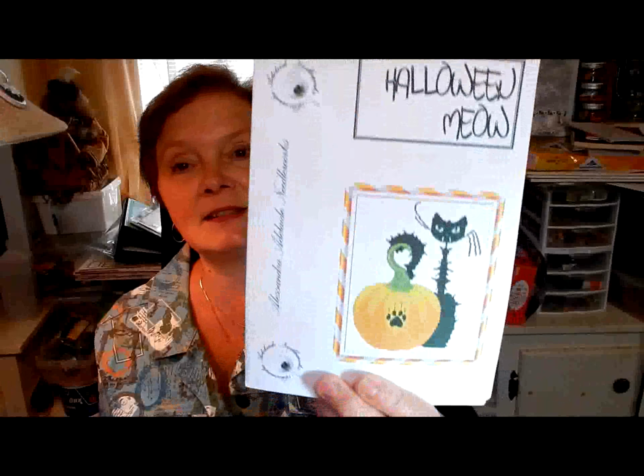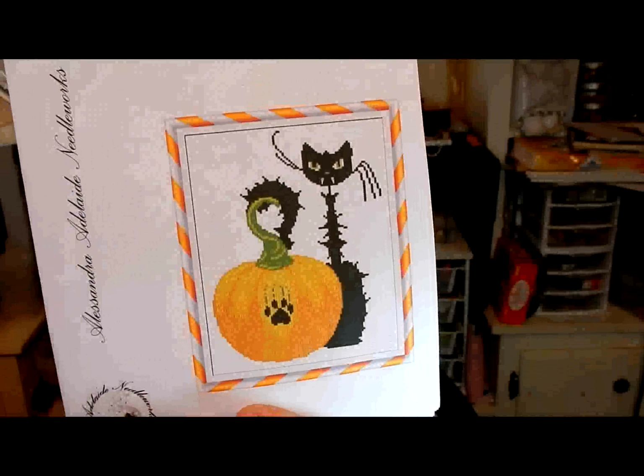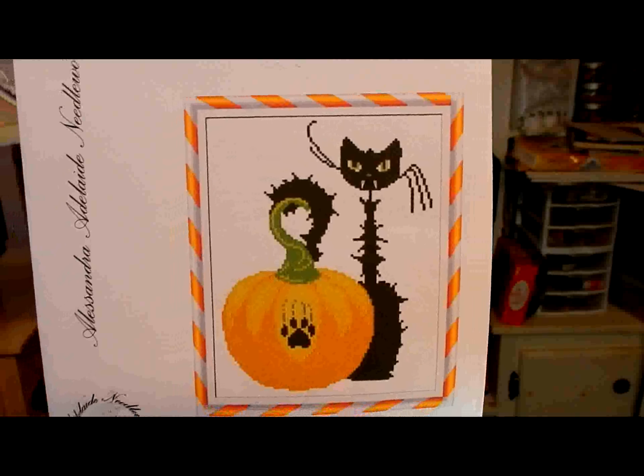And the only other WIP that I've worked on so far this month is Halloween Meow by Alessandra Adelaide Needleworks. And I love this. I think this chart is just so beautiful. Well, it's fun. Beautiful, I guess, is relative.